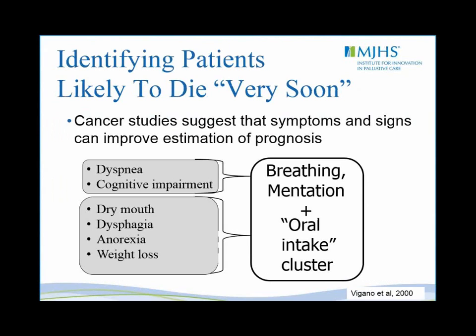Symptoms are also important, and there are a variety of studies during the past 2 decades that have tried to link the experience of symptoms or very specific physical signs with an increased probability that death would occur relatively soon. Most of these studies have been done in the cancer population. One study, for example, that was done more than a decade ago evaluated a series of symptoms and signs and found that breathlessness, cognitive impairment, dry mouth, dysphagia, anorexia, and weight loss were all highly associated with death relatively soon.